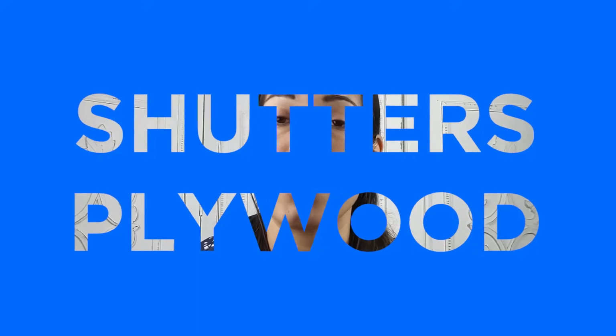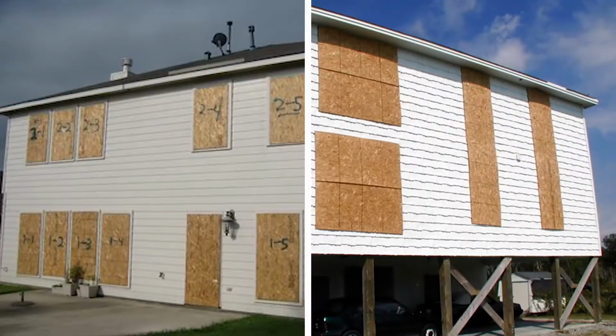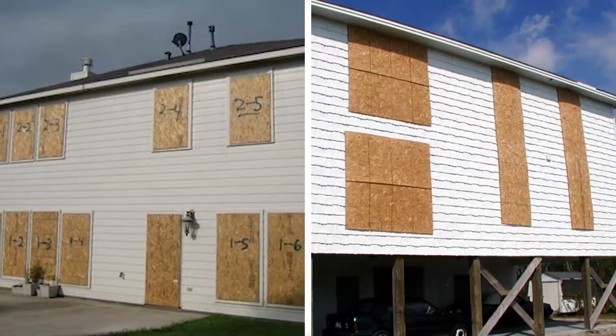Another really important thing outside of the hurricane kit is to make sure that you either have shutters or plywood. Plywood is one of the first things to go as soon as the hurricane comes close and they start seeing that it's a category 2 or 3. You're going to start seeing that plywood gone. So if you can already have plywood in your garage, or in a pole barn, or anywhere you can store it, a storage shed, that would be great for you to be able to have that.